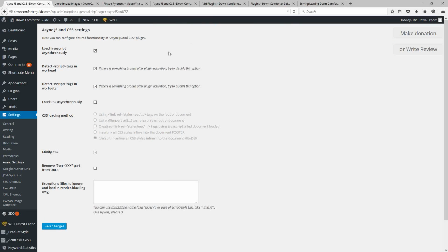Sure. For the most part, a lot of these different plugins, the Async plugin, JCH Optimized, and the caching plugin, any changes that they make in terms of caching information or minifying code that's on your website, things of that nature, all of that stuff can simply be wiped out by just removing those plugins, by just simply deactivating them.